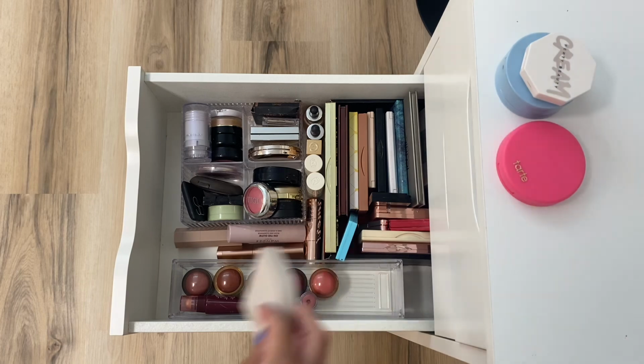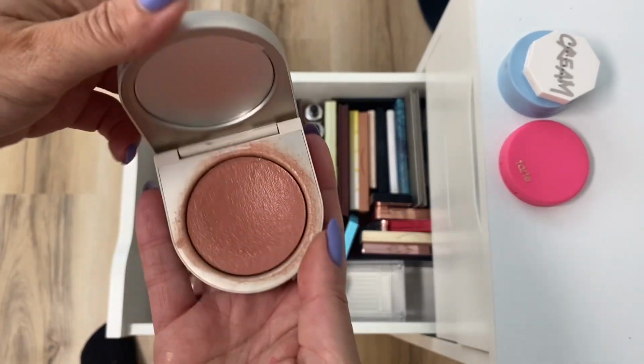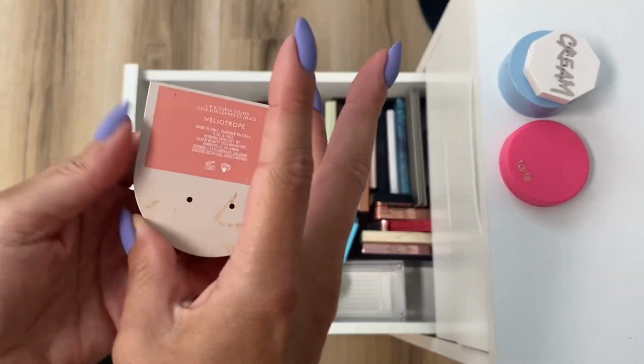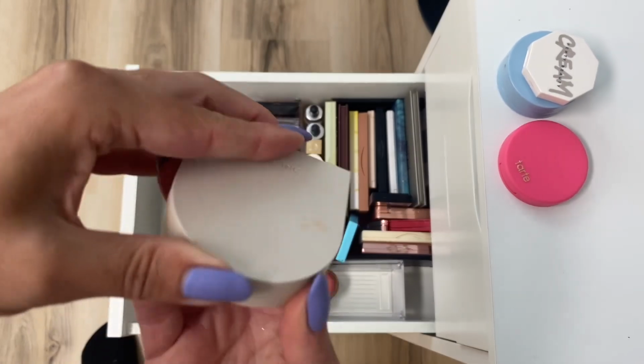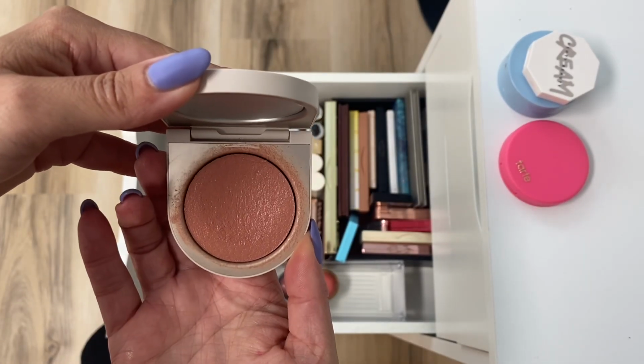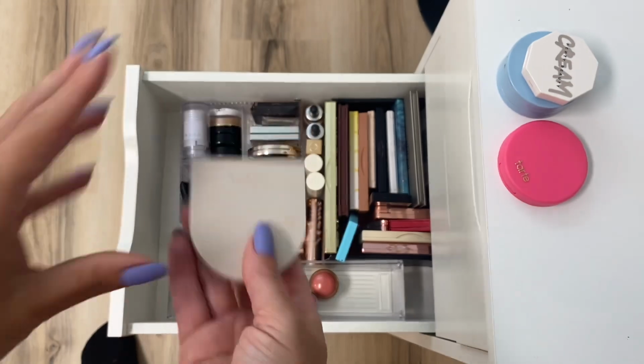And then for a nude cream blush, I thought we'd bring in this one from Rose Inc. This is the Lip and Cheek Color in Heliotrope. Thought we'd bring that one in. It's like a nude shade.